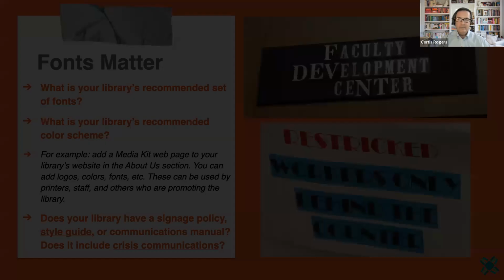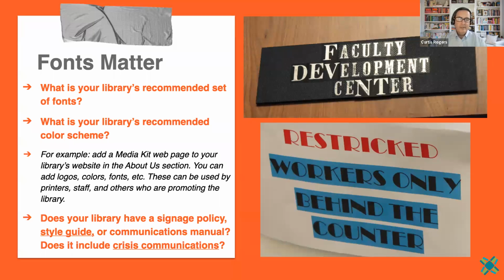Okay, let me go ahead and move to the next slide. These two images on the right are actually signs that I saw in an academic and a public library. The top one was at an academic library. The bottom one was at a small public library branch. And it made me think, does my library have a recommended set of fonts? Does my library have a recommended color scheme? Is this information in some kind of communications manual? It's really important and useful to think of all these things to give consistency to every single sign in your library. I have an example over here on the left.